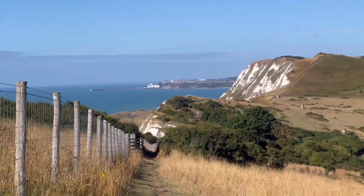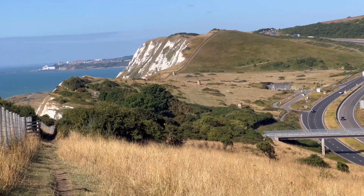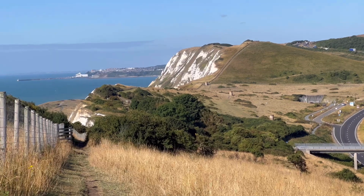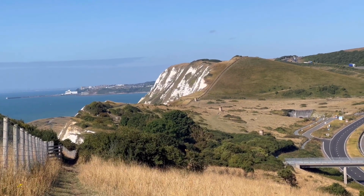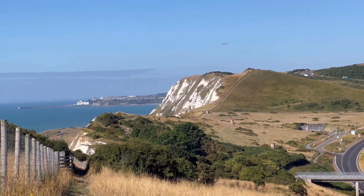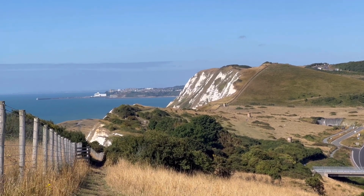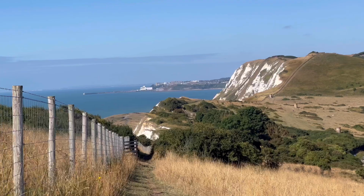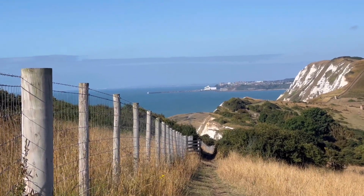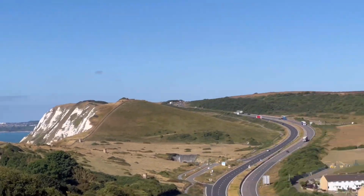Yeah, it's great. And then just down at the bottom you can just about make out some of the old towers, and then our pathway that you can see goes down and back up onto the other cliff. So some more ups and downs before we actually get to Folkestone, and hopefully from Folkestone to Hythe will be pretty much a flat walk along the coastline. So yeah, all good.